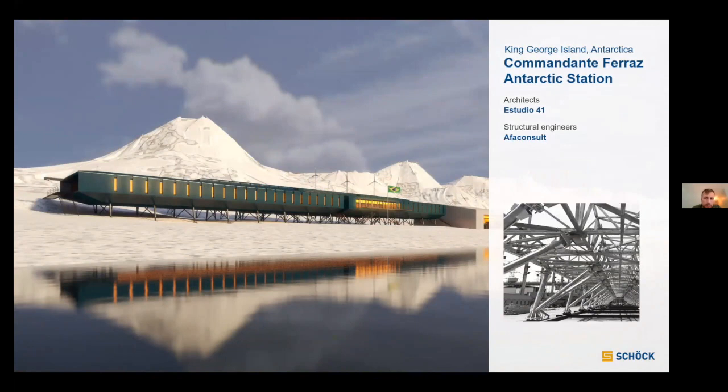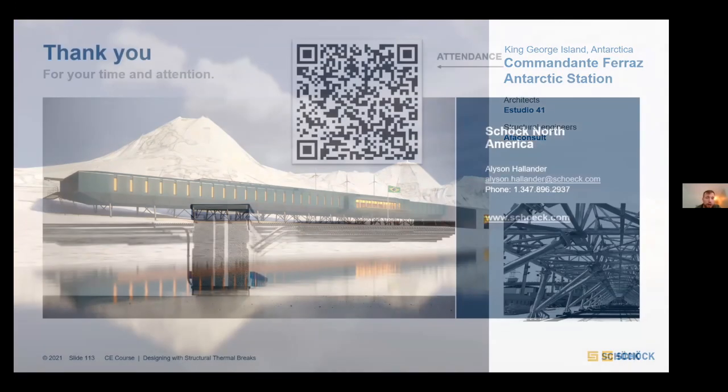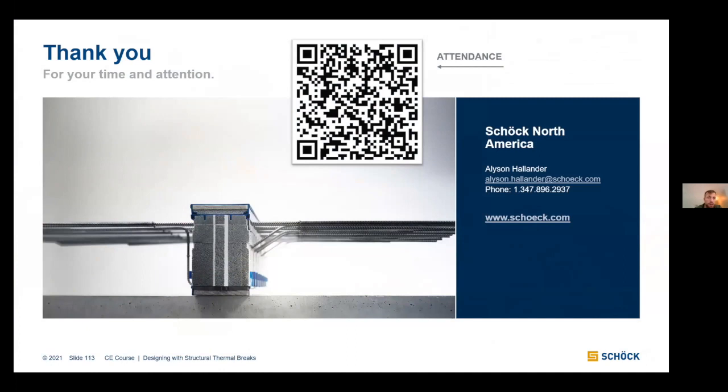One cool project that we like to show off, and we're still waiting on the actual photos of it in place, but we did thermal breaks for the new King George Island station down in Antarctica, where we thermally isolated the structure itself from the steel supports that go down and hold the structure up off the permafrost there.